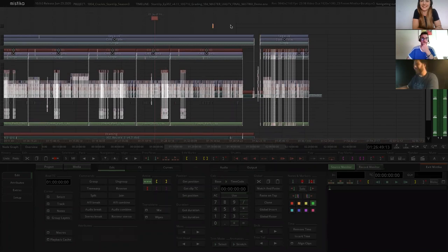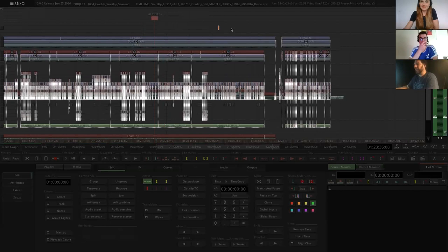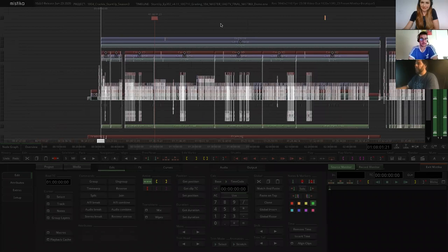All right. Because I also want to show you a little bit about utilizing the timeline with versioning and all that stuff. But since we're talking about match and paste, I think it would be a good moment to check that out. Match and paste.